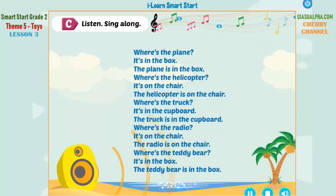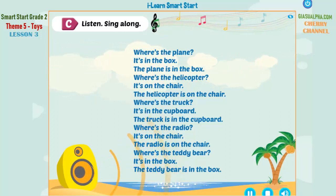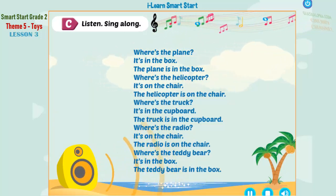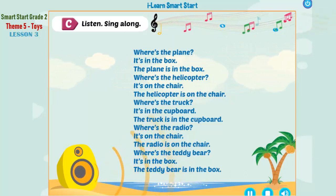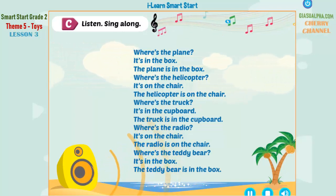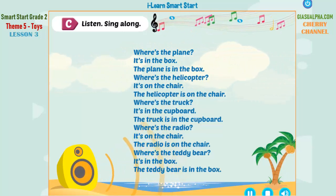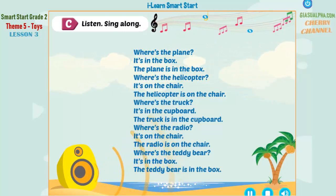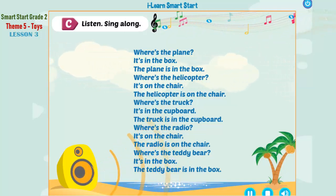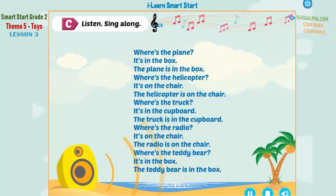Where's the truck? Where's the truck? It's in the cupboard. It's in the cupboard. The truck is in the cupboard. Where's the radio? Where's the radio? It's on the chair. It's on the chair. The radio is on the chair. Where's the teddy bear? Where's the teddy bear? It's in the box. It's in the box. The teddy bear is in the box.